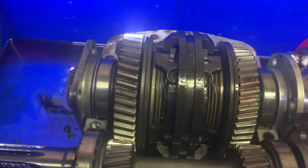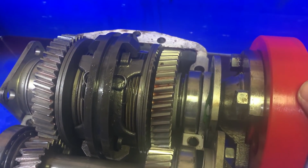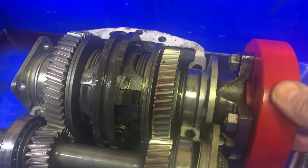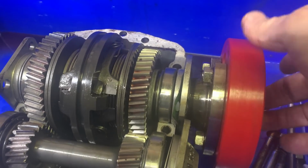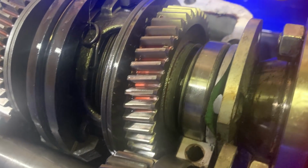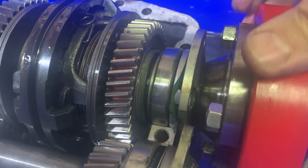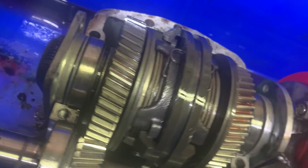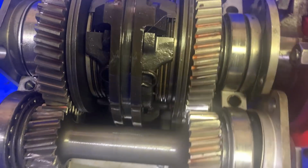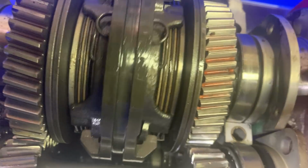So this is a Hurth Borg-Warner HBW 125, which is similar to the HBW 10, 150, and other various models. Everyone wonders what happens when you're sailing and the transmission's in neutral. So I'm turning the propeller end by hand, and if you look, you can see right down in here that this part right there, right in front of the bearing, is what they call a thrust washer. There's one at each end. And you can see that the thrust washer turns against the gear that doesn't turn. And that's a wear point. And when those thrust washers wear thin, you're rebuilding your transmission.